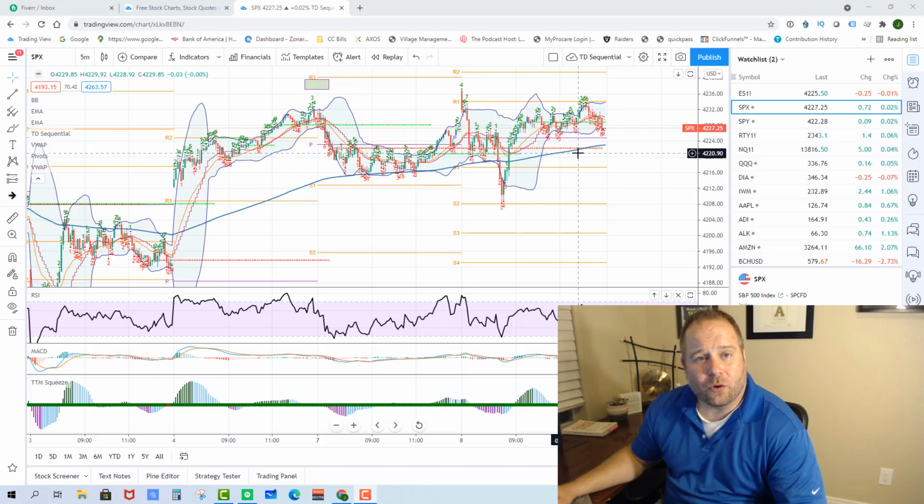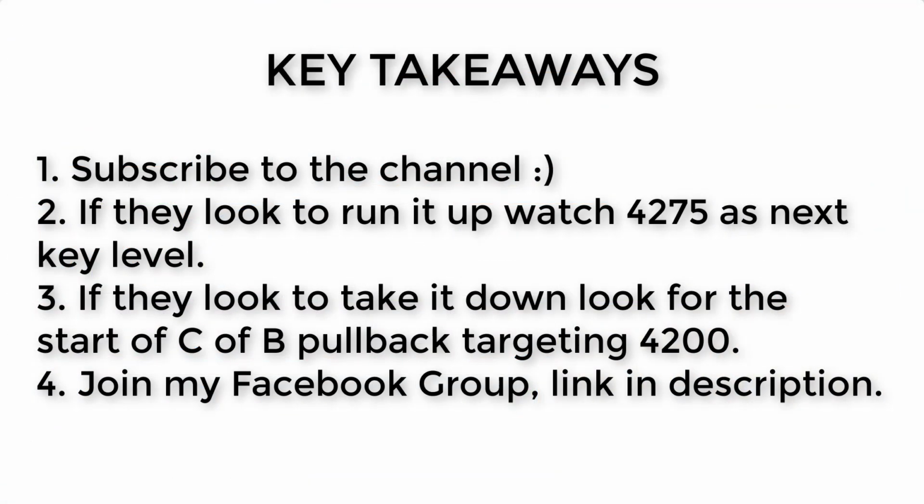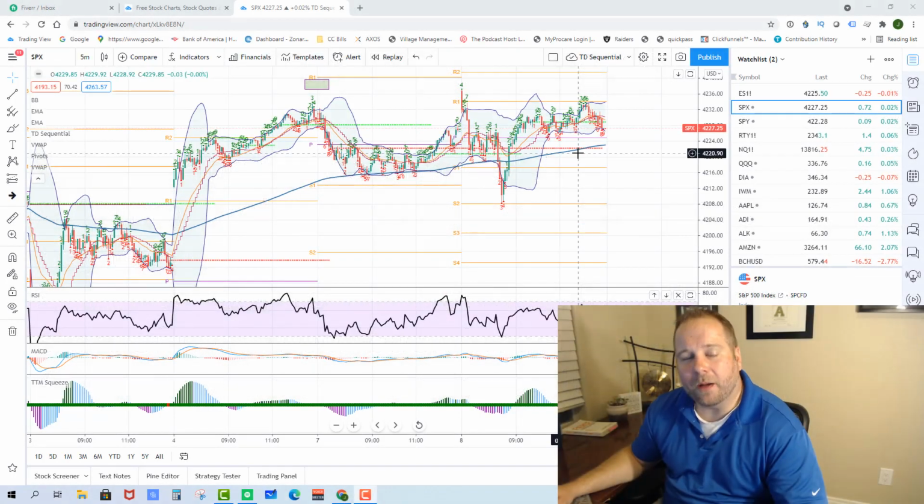All right, guys, so key takeaways for today. We are going to watch the open. If they take it higher tomorrow, we're going to look to see if they are going to complete a higher wave A at 42.75 or follow our original trading plan up to 43.25 over the next couple of days to weeks. If they open it lower, then we're looking for C of B down to complete wave B towards 4200, and then a bounce from there up in C towards 4360 plus.